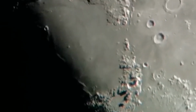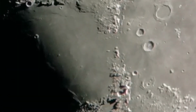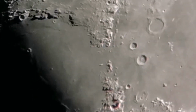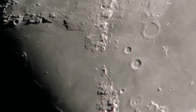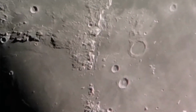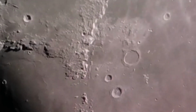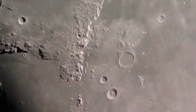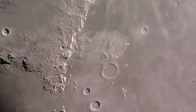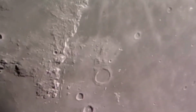Hadley Rille, the craters around it. I thought for a moment if I can see the St. George crater that's in the Hadley Delta mountain. That is an amazing view of this beautiful, rare site of this feature. This is a good test for air clarity, seeing conditions, also the optics of the telescope and the eyepiece.